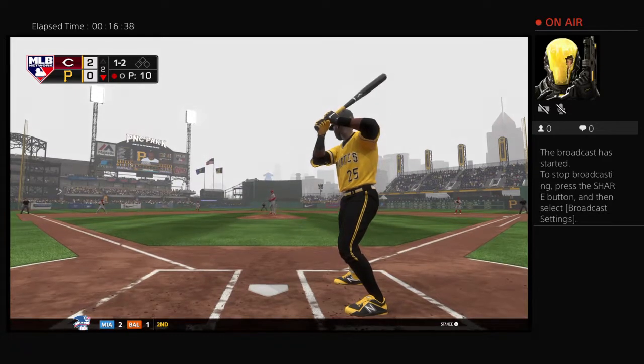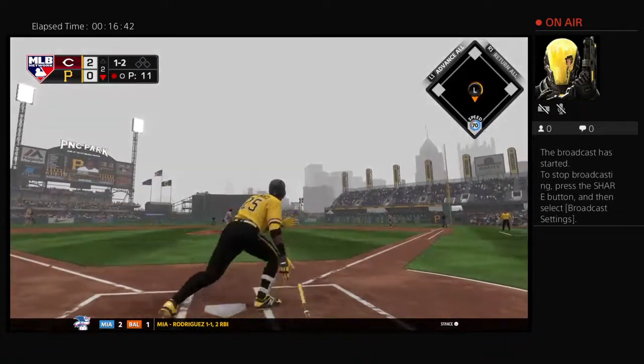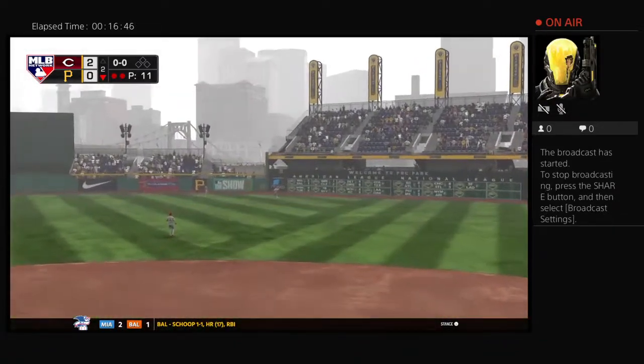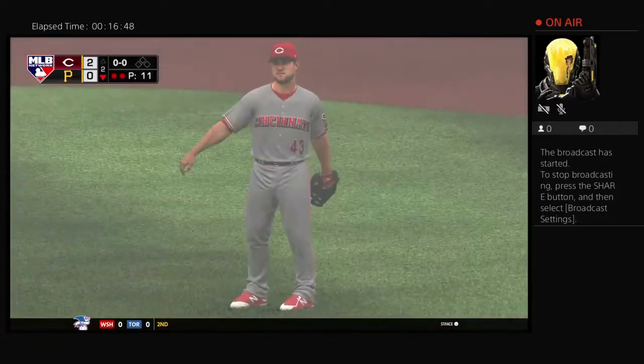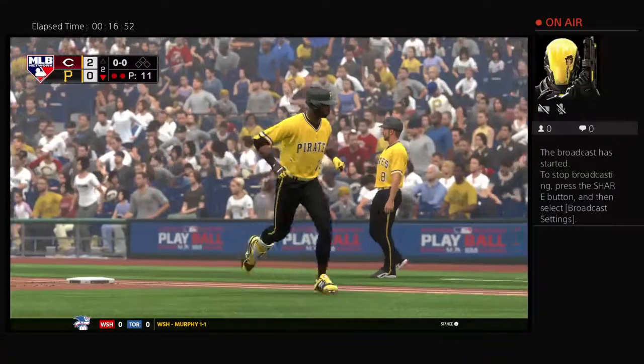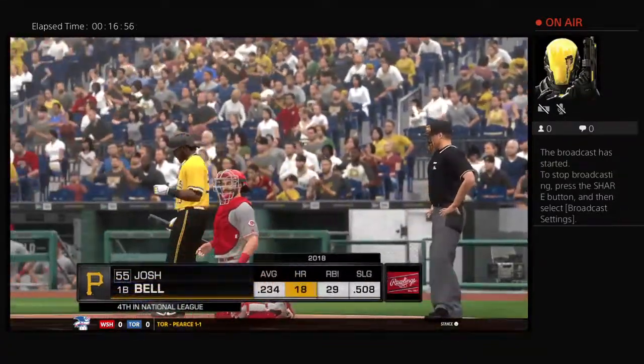The 1-2. He pulls this one into right. Schebler is over to his right as he puts this one away. 2 down. Batting fifth, first baseman, digging in, the switch hitter, Josh Bell.